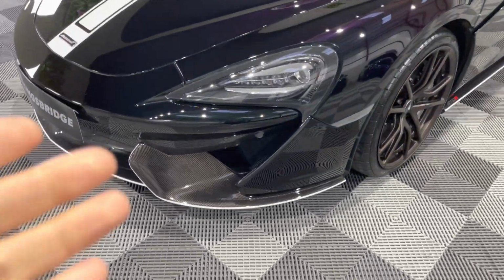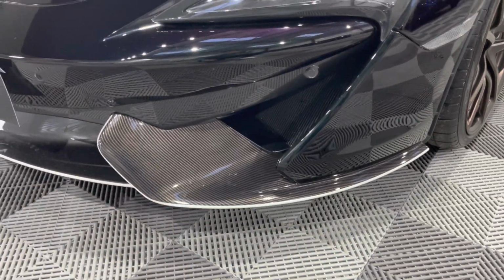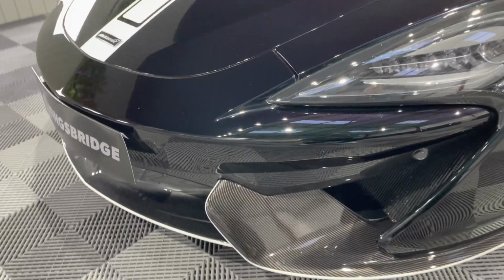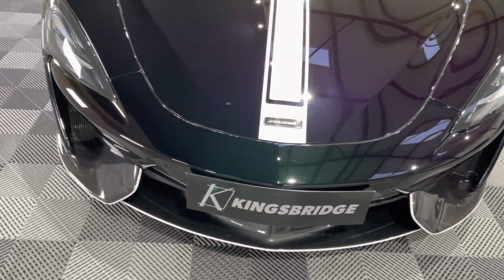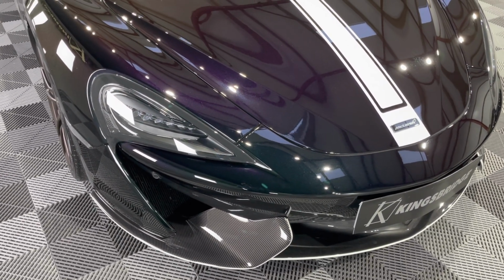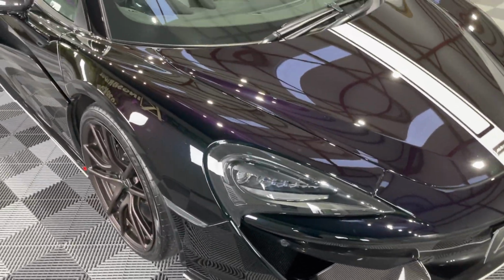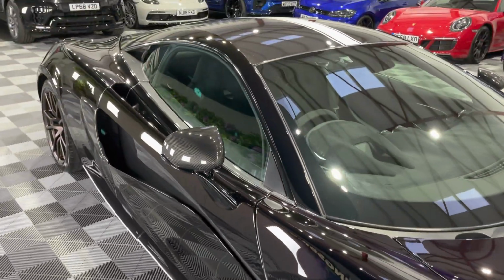And again, the same here. The front fins done in carbon with the white stripe detailing. So this is very similar to the red McLaren we had in, which was in vermilion red, and that had black striping and detailing. But like I say, I think it looks absolutely fantastic. I'm sure you will agree.